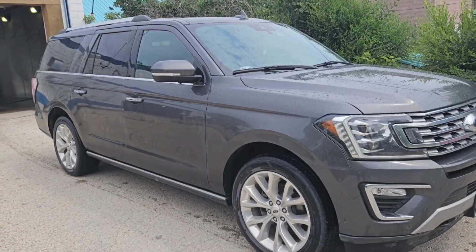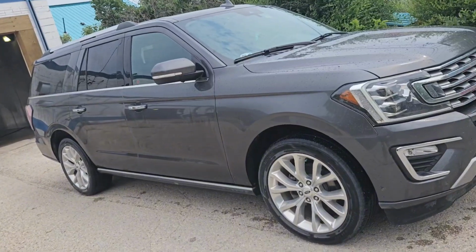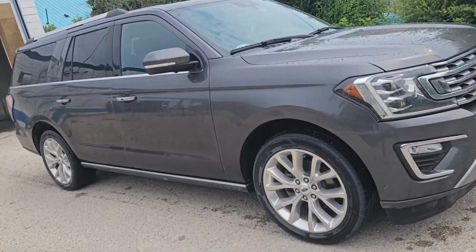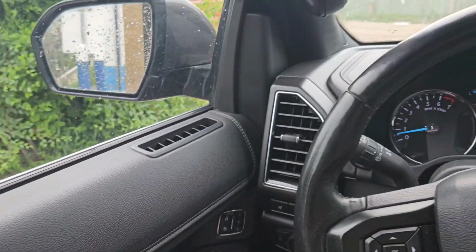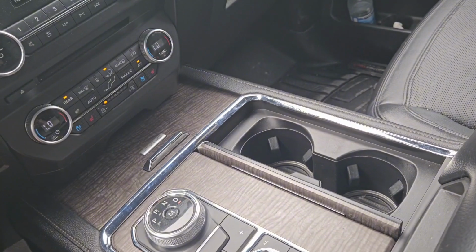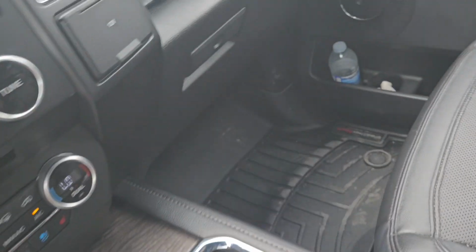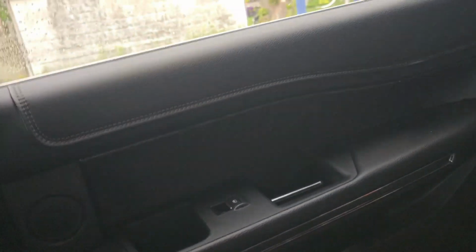Now, it's going to cost you a little bit of money to wash your Ford Expedition. You might want to take out a second loan for that because you have an insane amount of vehicle to cover. And then on the inside, mass amounts of space, cup holders absolutely everywhere, center console, door panels, you name it. Even the door panels in the back seats have a cup holder right on top, which realistically only makes sense because this thing has 8 seats, so you'd think it's going to have some cup holders.